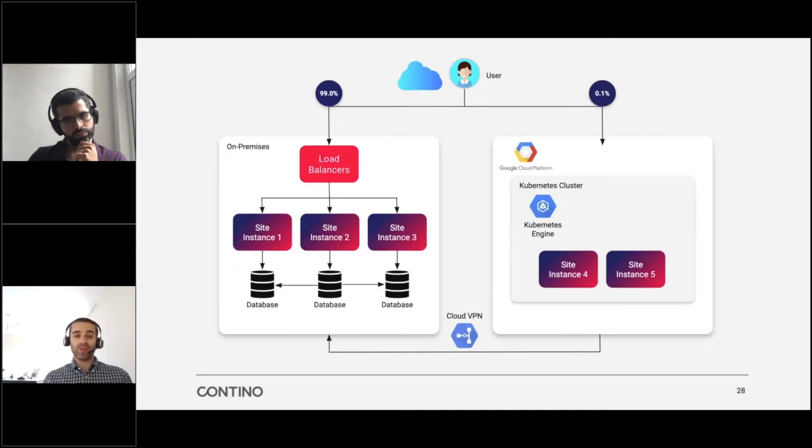So what do we do? Now it's time for us to get real, right? So we use DNS-based load balancing and we send 99% of the traffic still on premises and 0.1% to GCP. The way in which we do this load balancing is through DNS load balancing. This is where it's also interesting that DueDil was using a very well-known DDoS protection service called Cloudflare, and we had to take this into account as well, right? We don't stop DDoS protection just because we do a migration. We want to continue with this, having this in place.